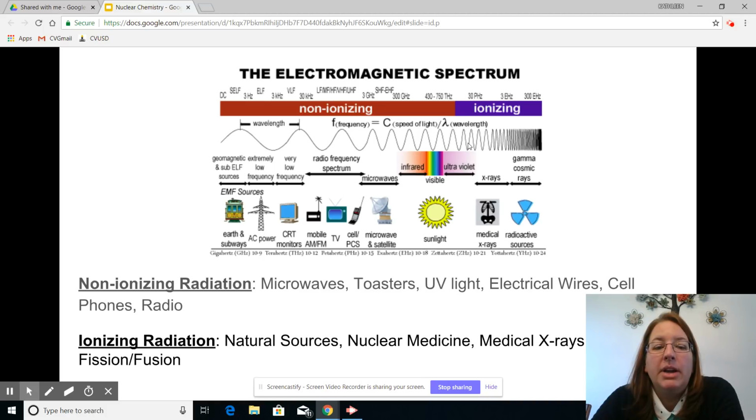All right, our ionizing radiation are things like natural sources. So you can get it from the ground and the earth in many different ways. You can get it when you go to be treated for cancers or they're testing your organs using nuclear medicine. You can get it from x-rays. We've all had a lead shield put over our chest or our arms or something to get an x-ray. And then also fission and fusion. And coming in from the sun, there's ionizing radiation that can come in.